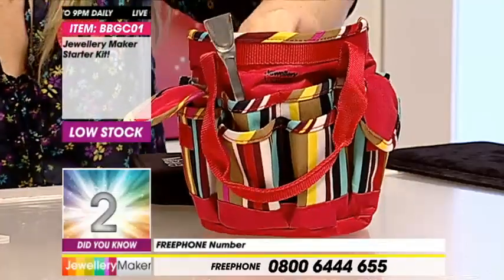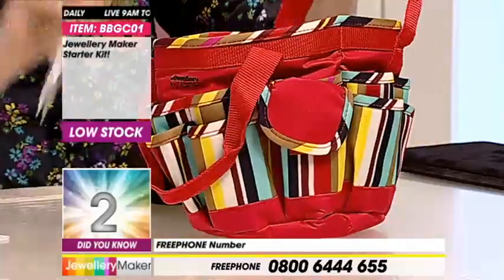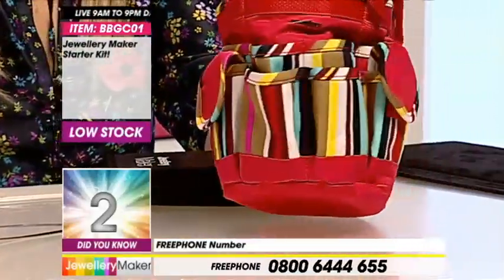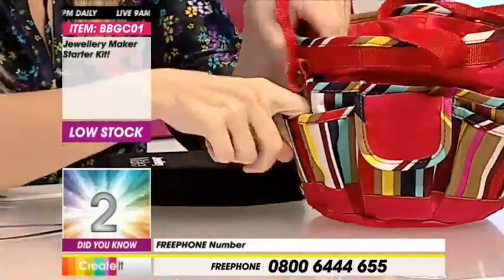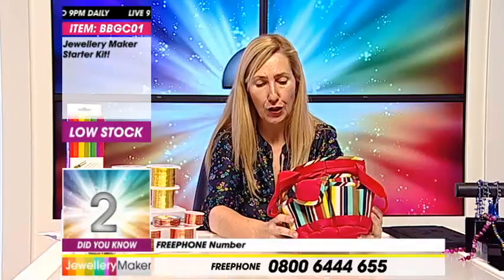I'm messing up my nice displays here. So you've got 2 of the Velcro pockets. I'm low in stock as well. And 2 just for the hand, because it's your carry case. It's everything you need just to pick up and go, isn't it? It's a great gift idea because there's loads of handy uses for this, whether it's for your ribbon, your wire, your tools, your gemstones, just to take up the stairs somewhere, lightweight.